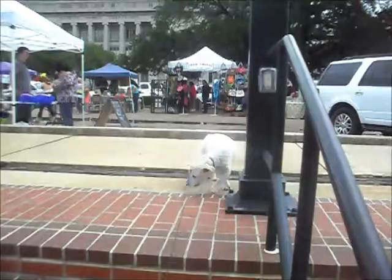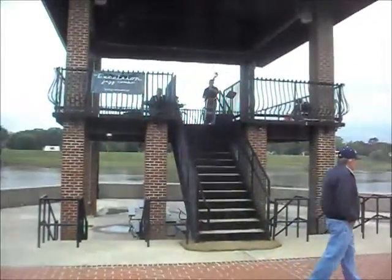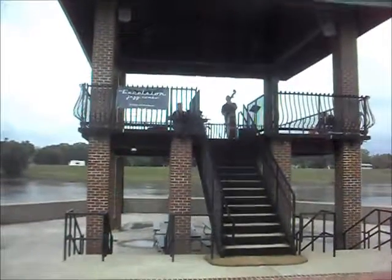The museum wasn't open until noon, so we stopped by a flea market where we saw these guys playing. Thought we'd stop for a minute and listen.